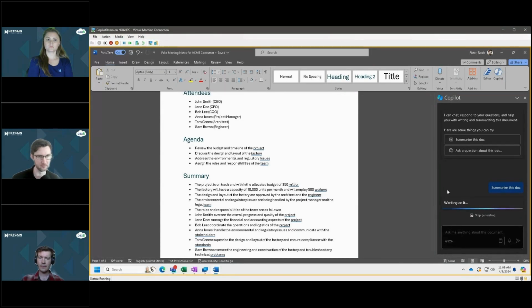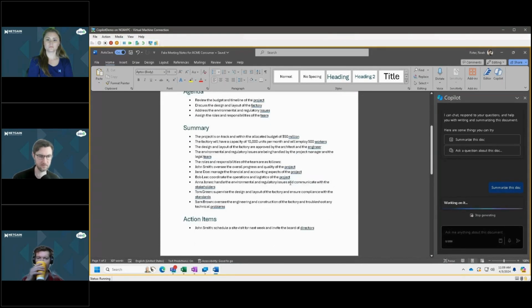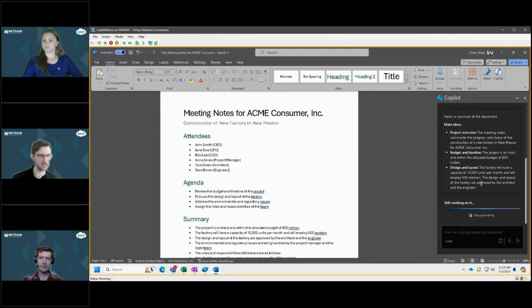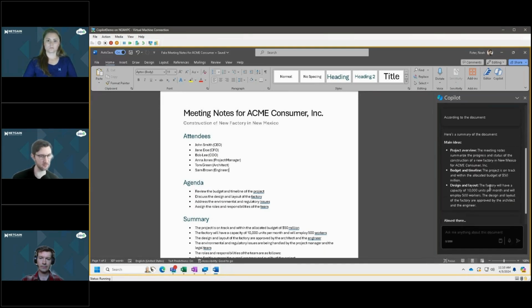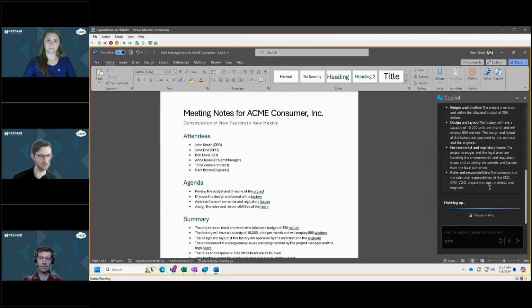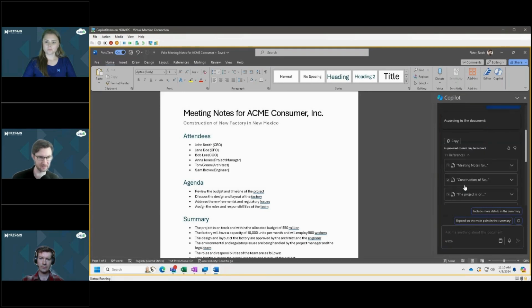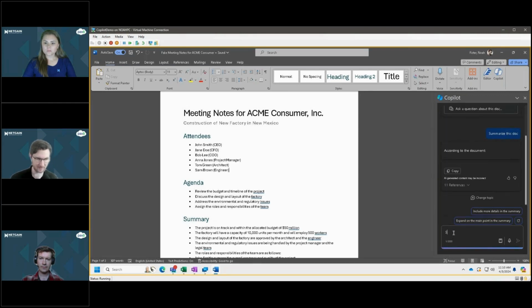Just looking the document over. And again, this is all happening in real time. So it is going to take a couple of seconds for it to actually parse the data in the document and come up with a conclusion. Well, it was giving a summary and then it just decided to stop. So let's try that one more time. Let's say in one paragraph.